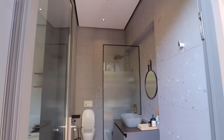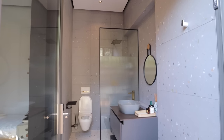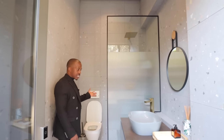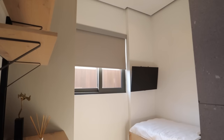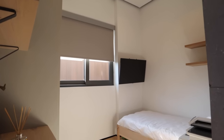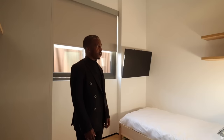Beautiful walling finish. You have the circular mirror and then floating vanity. Water closet to my left. Beautiful shower with this brushed bronze finish, similar to the one that we saw in the guest bedroom. And then bringing everyone to the main bedroom space of this staff quarters: wall mounted TV, open shelving, just a beautiful and neat setup, which is something that I love.